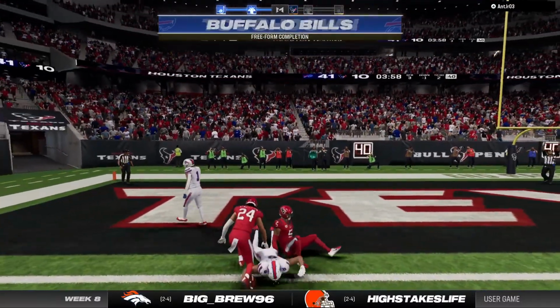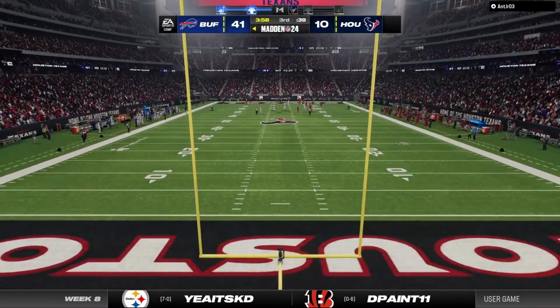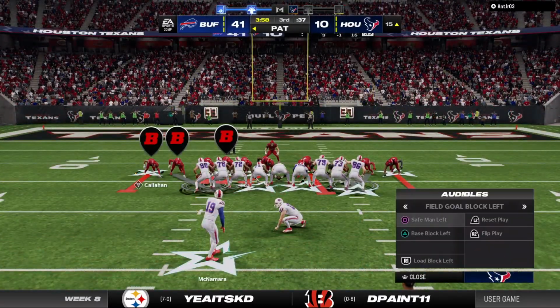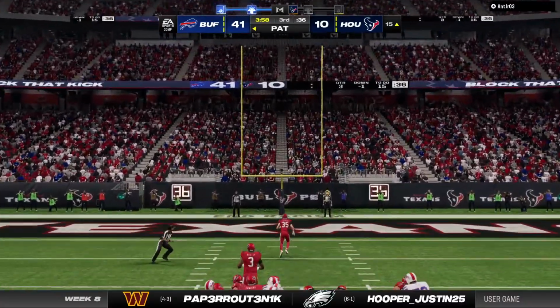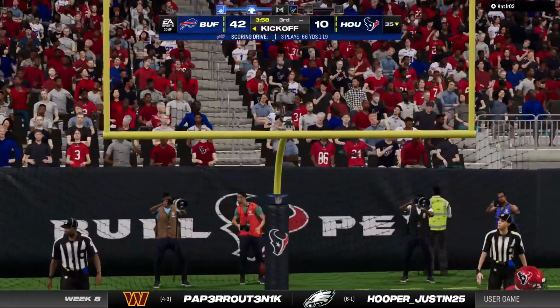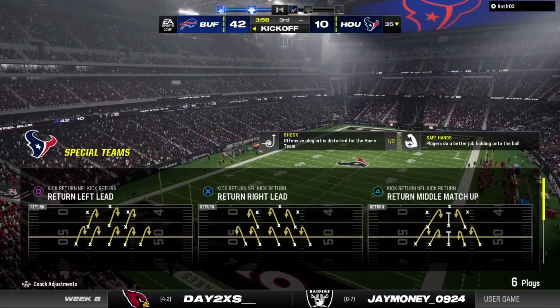Touchdown, Bills! A 24-yard touchdown. And the Bills take the interception on defense and convert it into 6 points. Extra point right down the middle. And the lead grows even larger here in the third quarter. Texans 10.